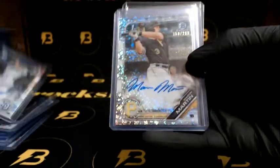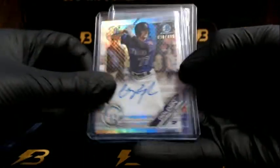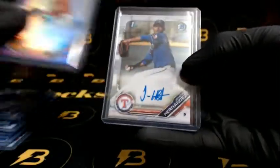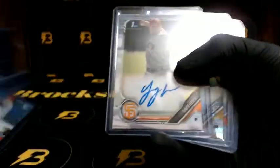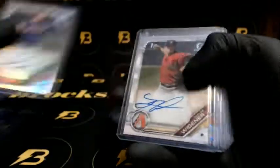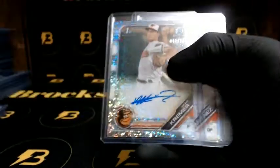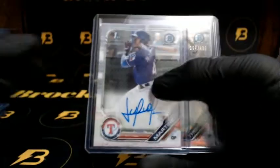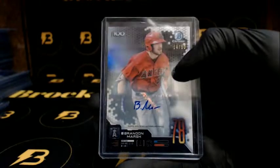Urias for the Padres. Martin for the Pirates. Martin for the Pirates again. Golden for the Rockies. Bannon for the Orioles. Hernandez for the Rangers. You got Richardson for the Reds. Webb for the Giants. Cancel for the Royals. Capel for the Indians. Widener going out to the Diamondbacks. Kramer for the Orioles. Martinez for the Rangers. Thompson for the Cubs. And Marsh for the Angels.